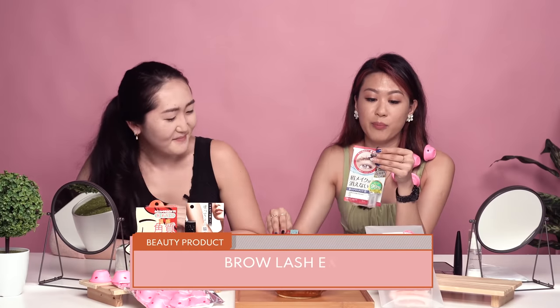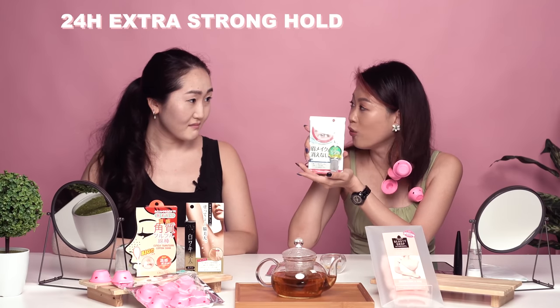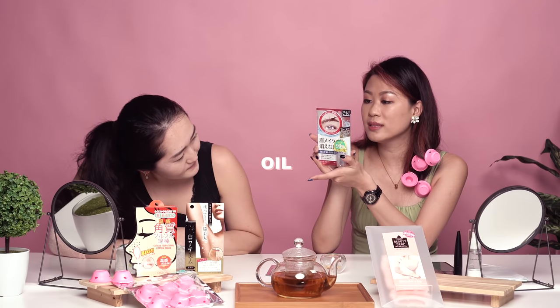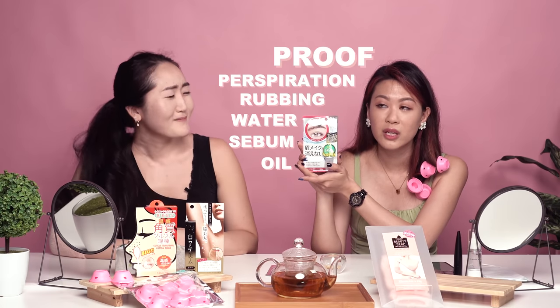So next up is these two, Reside and Don Don Donki. Yes, correct. This one is the Brow Lash EX Brow Coating. Apparently this is a 24-hour extra strong hold for the brows. Wow. It's supposed to be oil, sebum, water, rubbing, and perspiration proof. So technically it's like life proof. Haruka is going to be doing the honors of trying this.